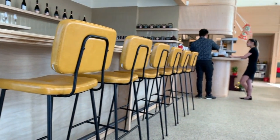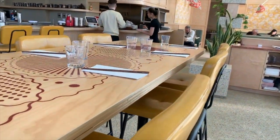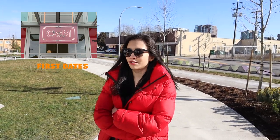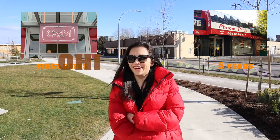I think it's totally kind of a different genre. Phnom Penh, this is like modern bar type, and you can come on a date, but I don't think you can go on a date in Phnom Penh. This is more like on your first 5 dates, you should come here. And then Phnom Penh is like when you're together for like 5 years.